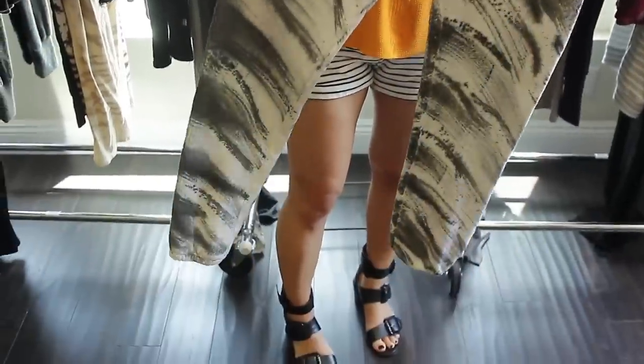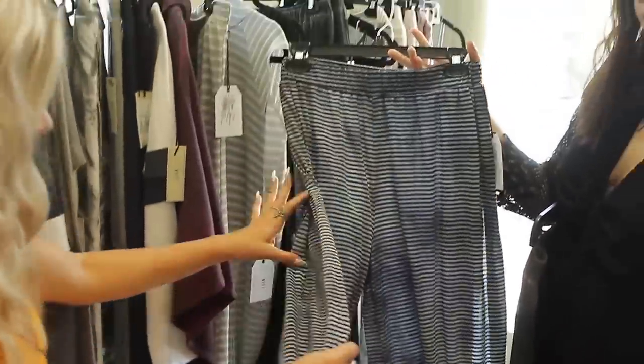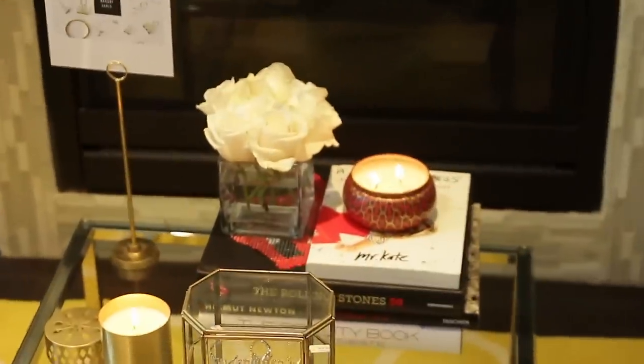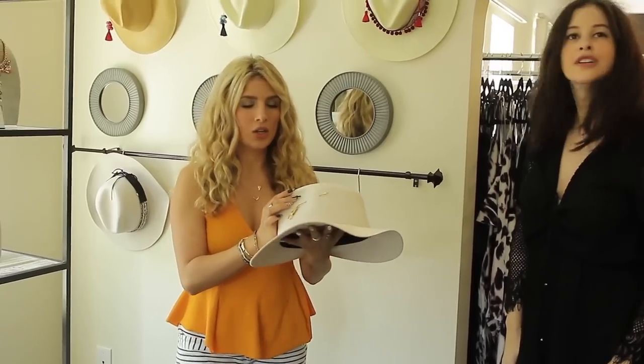Oh my God, how cute are these sweatpants? Like genie pants. I dream of, yes. I'm a gay man in a tiny woman's body. Okay, amazing. Look at these. Your book. Look at that. Wait, Brad, get a close up of this.